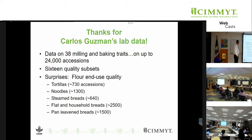Interestingly, a few years ago, when Carlos was initially doing these analyses, the flour types that were suitable for tortillas were very low in the population because Simmet previously had focused on leavened bread, commercial bread products. It was ironic that Simmet, based in Mexico, didn't have very much germplasm suitable for Mexican tortillas. And equally, the frequency of materials for the steamed breads that are popular in China was also quite low. But now it's encouraging that all of these bread types are found in the Simmet gene pool and are conserved in the gene bank.